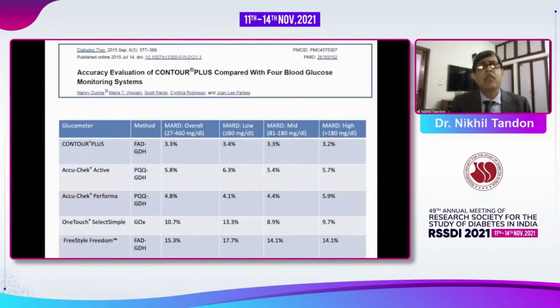This is, again, another one which compares Contour Plus, which is a meter which is available in India, with 4 blood glucose monitoring systems. So if you now look at the method, you'll find that there is a persistent use of PQQ with GDH in a couple of meters. 2 of them are GDH using flavin-adenine dinucleotide, and 1 of them is a glucose oxidase meter. Clearly, this one, despite glucose dehydrogenase, when it uses FAD, has a very, very good mean absolute relative difference, about 3 to 4%, which is exceptional. The one right at the bottom goes to as much as 14, 15, and even 17% on occasion.